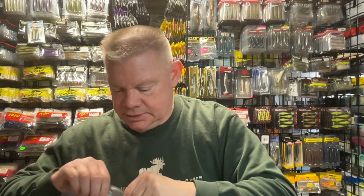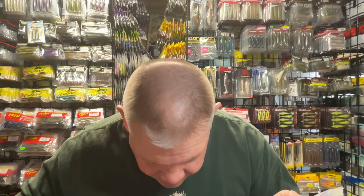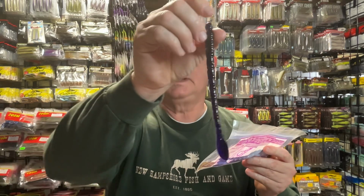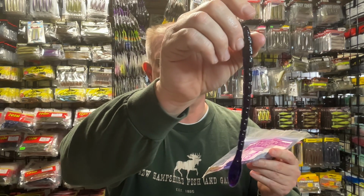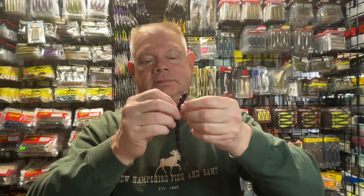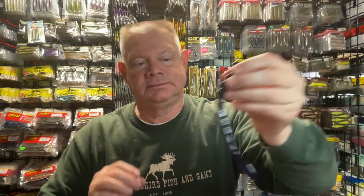All right, let's continue with the 6-inch size. This is Black Grape with Red Glitter, which I believe is going to be this guy right here. I can see the grape in there, so Black Grape, right up my alley with red glitter. Perfect for me. The colors I want to throw. And it's just a great pour. A lot of action on these.